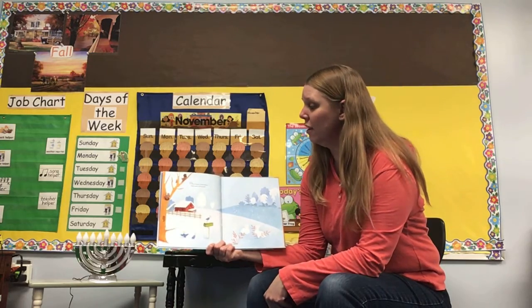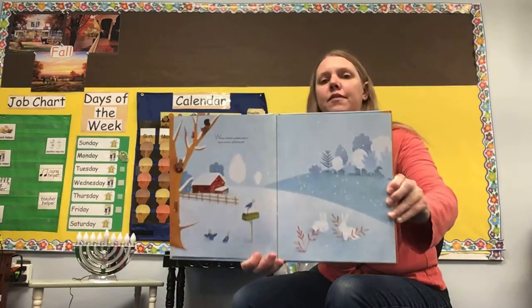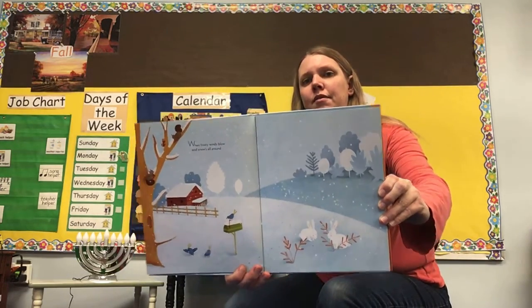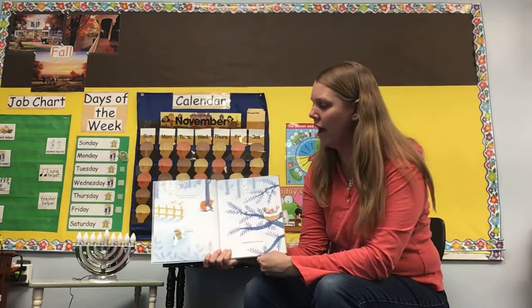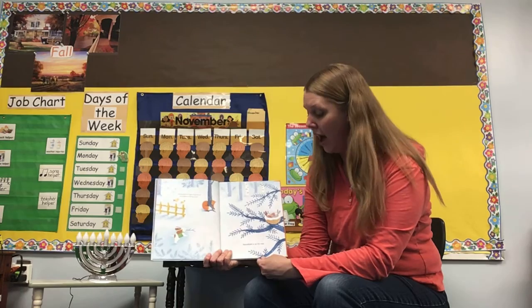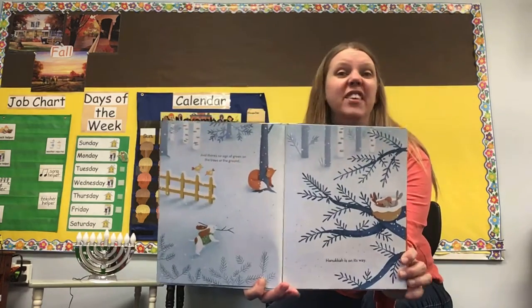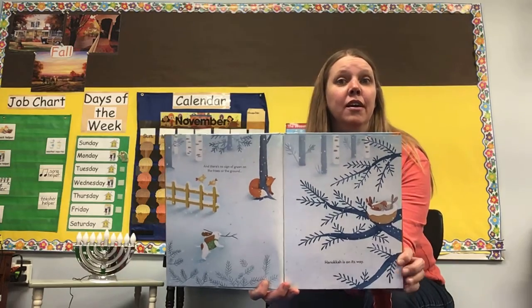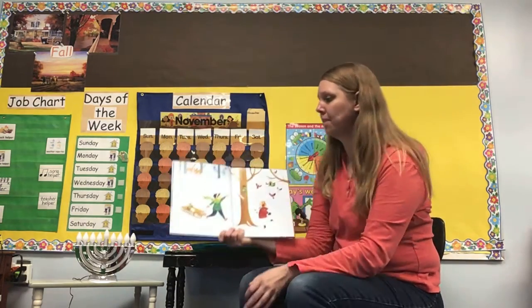When frosty winds blow and snows all around, and there's no sign of green on the trees or the ground, Hanukkah is on its way. So it's kind of getting at that Hanukkah is during what we would normally think of as the winter time.